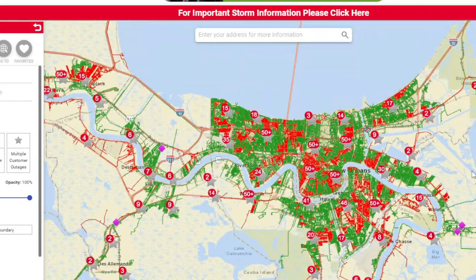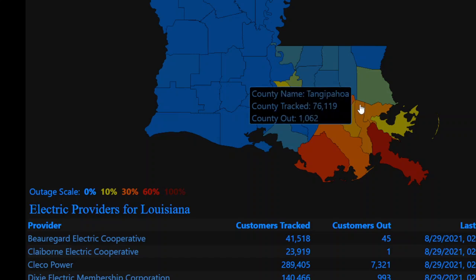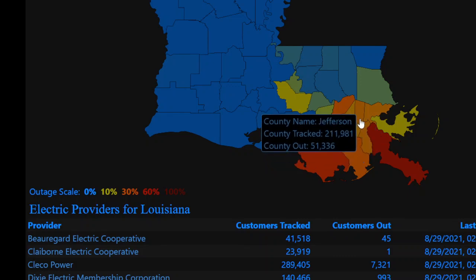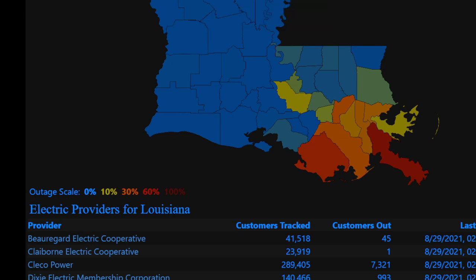Most of New Orleans there, look at that, in the red, at least half the city now without power, according to that. And again, if you look at this, it does confirm that. You can look at Orleans Parish and some of the other parishes here that the power is going out all over New Orleans right now. So that's going to conclude this update here. I think I went through everything.